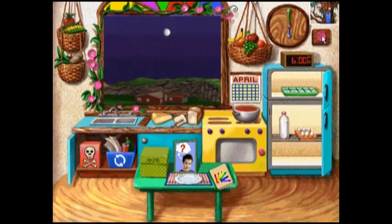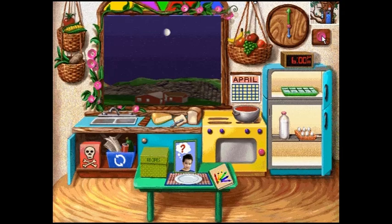6 p.m. It's 6 o'clock in the evening now. We're all done with dinner. Now it's time to go do the dishes. Sometimes I help. My older brother's doing his homework now, and I'm not allowed to bother him.